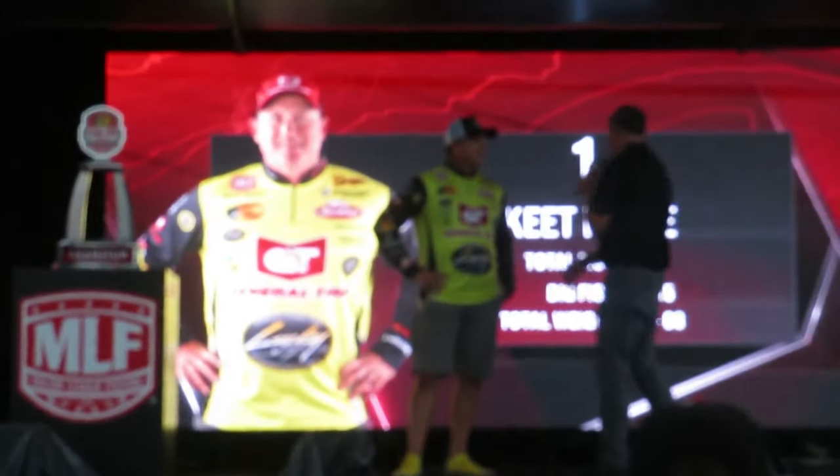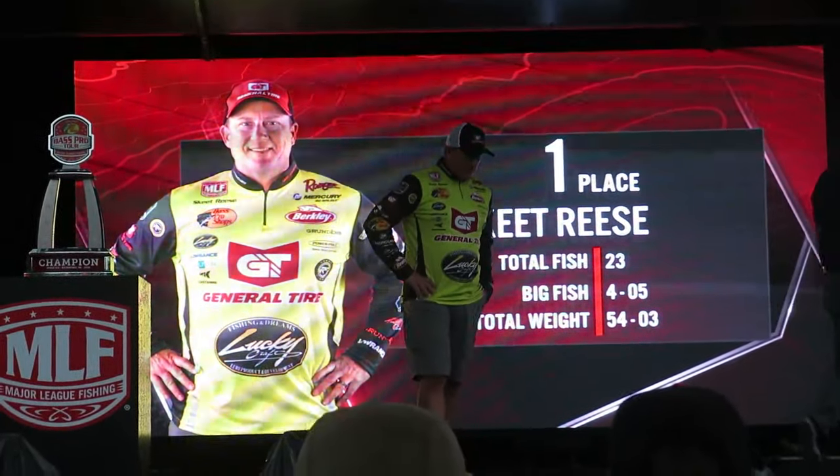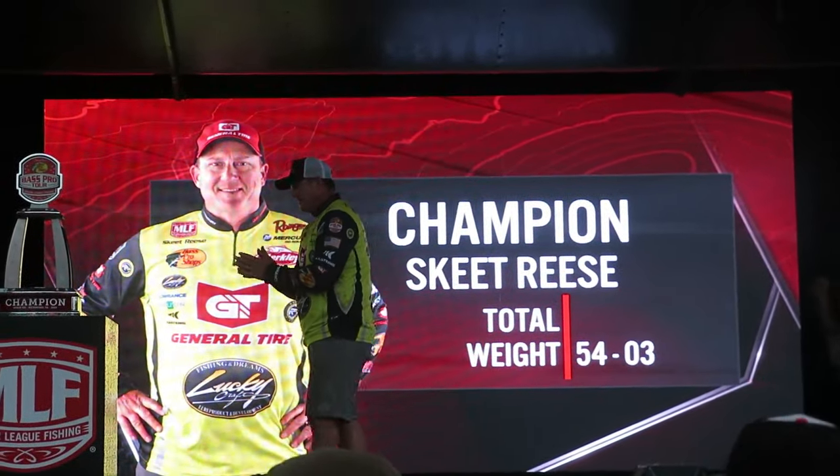Lift it over 40 times. You know what to do. Come over to the center of the stage. And when he hoists it up, let's make some noise for the General Tire Stage 6 presented by O'Reilly Auto Parts champion. Woo!